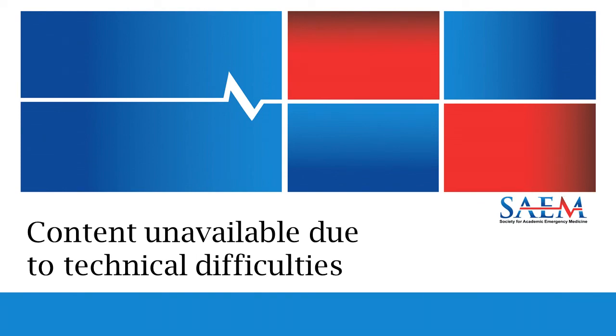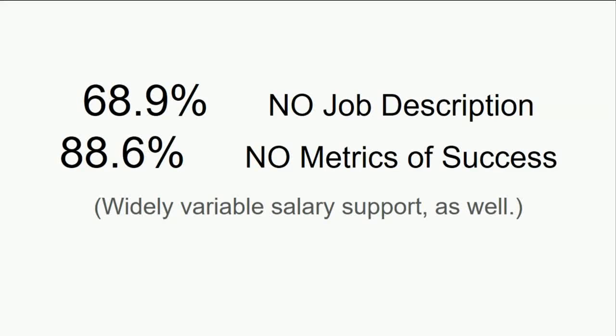You wouldn't be surprised that if there's not a clear job description and not clear metrics of success, there's also very inconsistent support for the role. Some of us get quite a bit of buy down. Some of us get quite a bit of stipend. Some of us get administrative support. Others get nothing. So it's quite a wide variety. And really offering averages are not even worthwhile because it's just so all over the map.